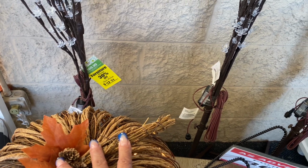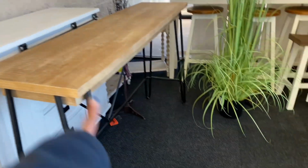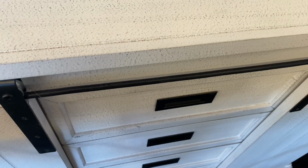$48.99. So they were $69.99, 30% off. So they look pretty. So look at this. Look at this piece here. I really like it. So that's $139.99. I like this piece. And here, oh, look at this. I'm really loving this piece.